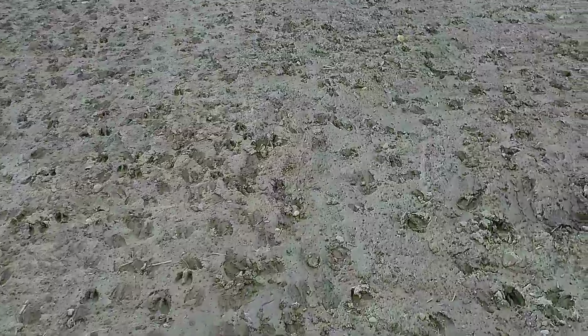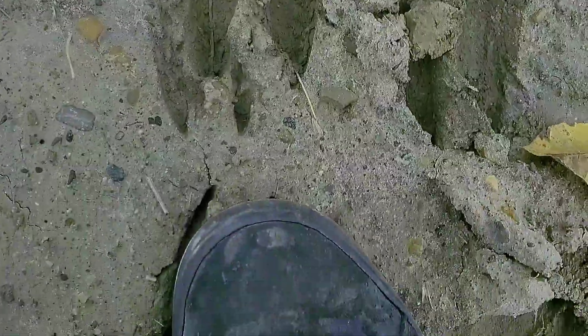Look at that big dog right there, man. I just seen a buck run in the farm. Look at all the deer tracks. Is this not ridiculous or what? I mean, we got some big boys in here, and there's no doubt. Yeah, I seen a buck running the farm today. Look at that. Beautiful. Oh, my goodness.